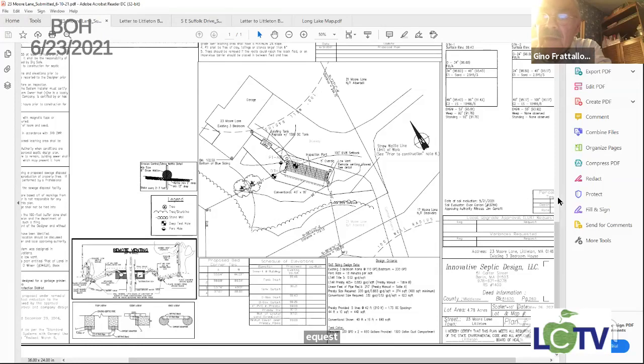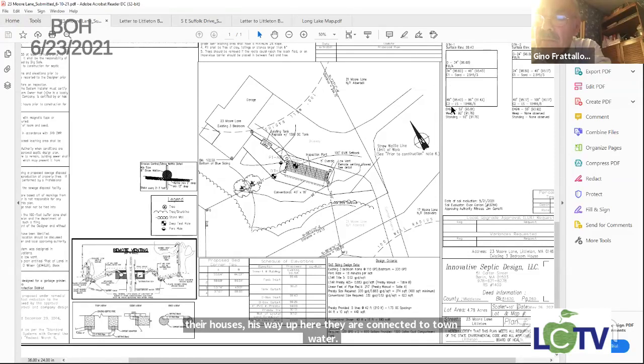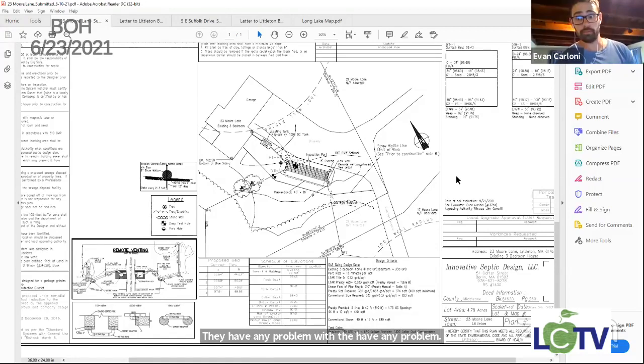Any neighbors you have there? Yeah, there's one up here, 21 Moore Lane. Their house is way up here. They are connected to town water. They've got a connection through the property, which is up to the east. And 17 Moore Lane, their house is roughly right in here, and we were able to locate their well down here. Do they have any problem? Not that I'm aware of.